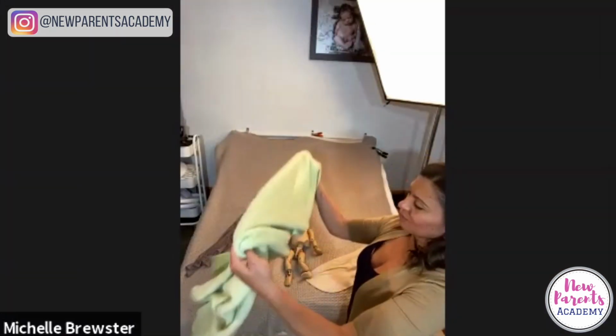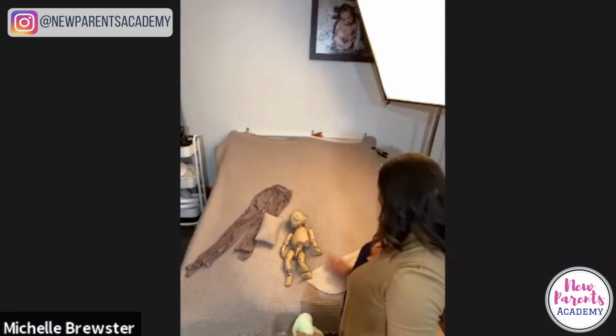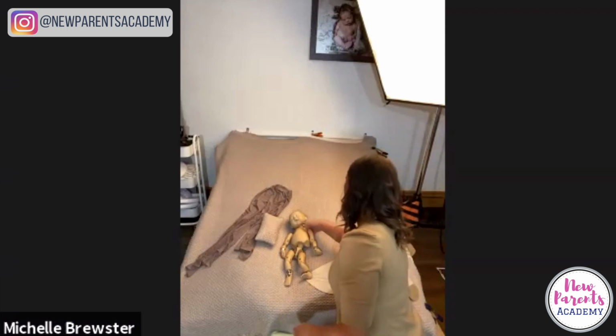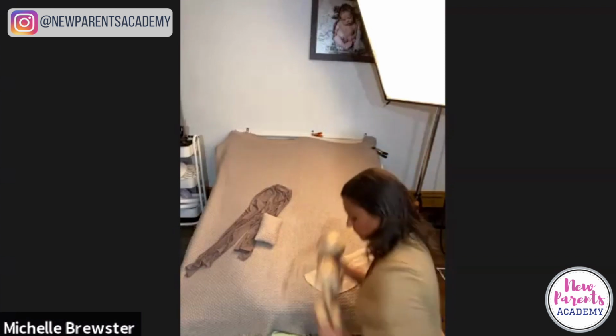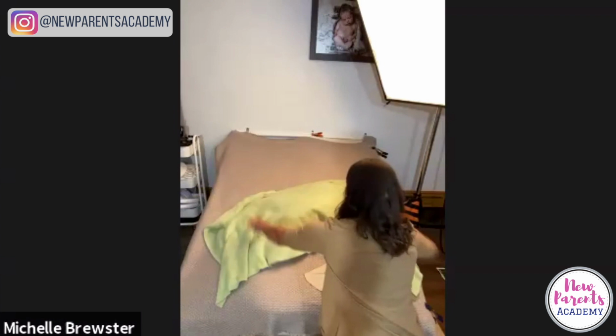Right. So I'm just going to put down this regular fleece blanket I have that I'm going to put over this so that the Velcro doesn't stick to my nice stuff here. Okay. So the Swaddle Pro is actually made out of athletic wear fabric so that it's breathable. You don't have to worry about the baby overheating in it. It's really soft and stretchy.